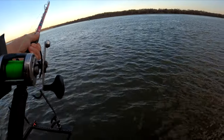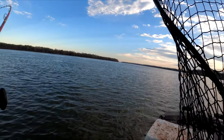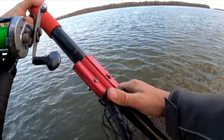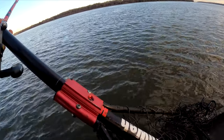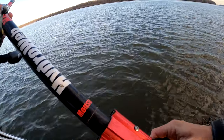He's starting to swim up now. I don't have my net ready. I don't have my other camera going. I don't even have my six rod out, which isn't saying much. It takes a little while to get six rods out by yourself. But this was a quick hitting fish. Had a couple taps before that, so that's a good sign.